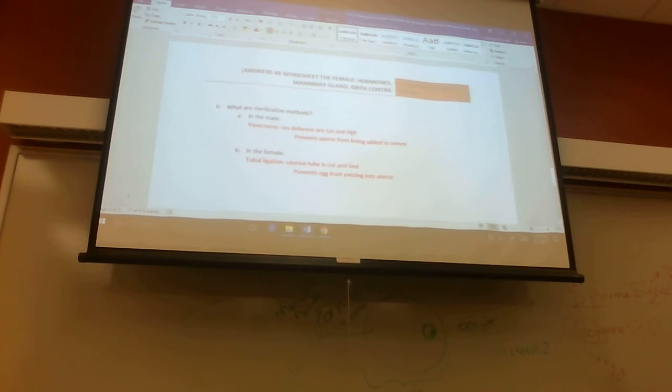Sterilization methods. This is for people that get their tubes tied. In males it's a vasectomy, because the vas deferens are cut and tied. This prevents sperm from being added to the semen, so the male will still produce semen, but no sperm. And in the female, you have tubal ligation.